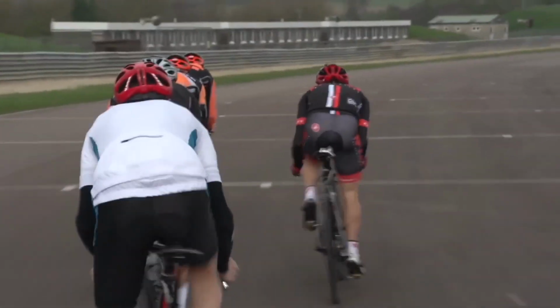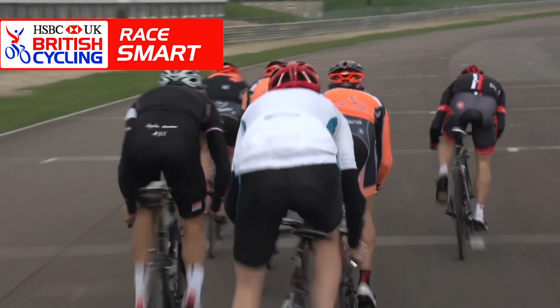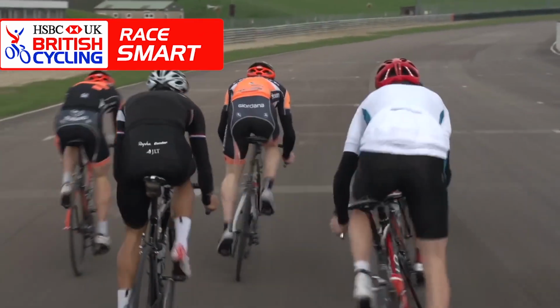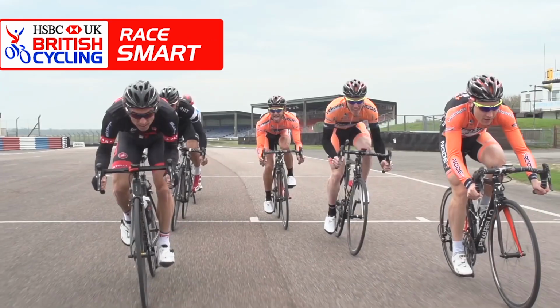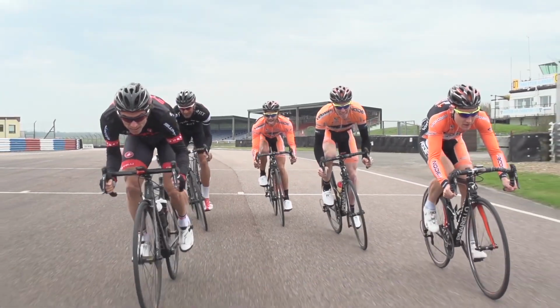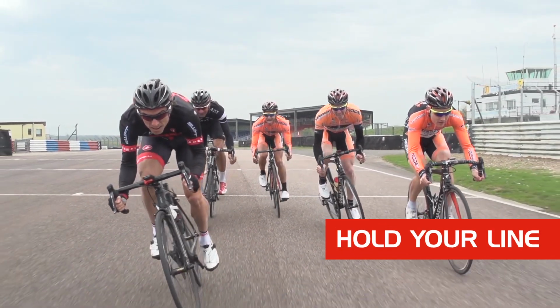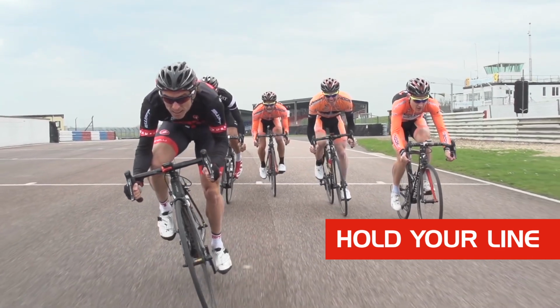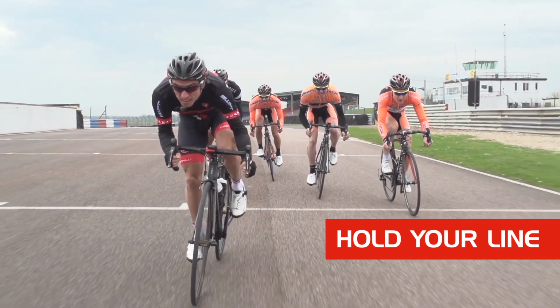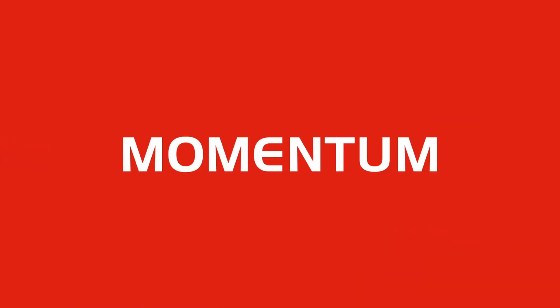Sprinting is inherently dangerous, so we'd like to recommend you to stay safe. Risking life and limb, and especially your £5 bike, probably isn't going to be worth it. Try not to make any sudden movements within the group, especially to the left or right. The group will be tightly packed as you approach the line, so it's likely that wheels will be overlapping, and any sudden movements will cause a huge crash, so hold your line. Likewise, don't be slamming the brakes on unless it's absolutely necessary.